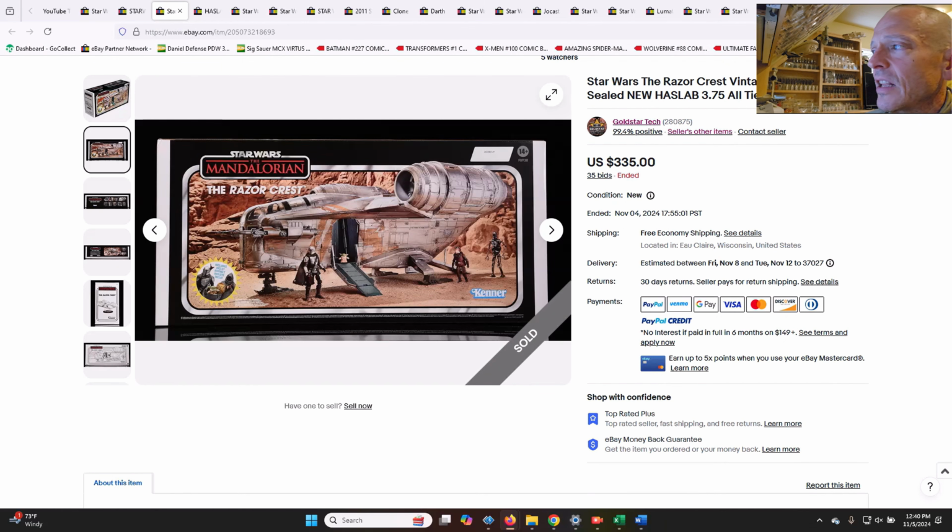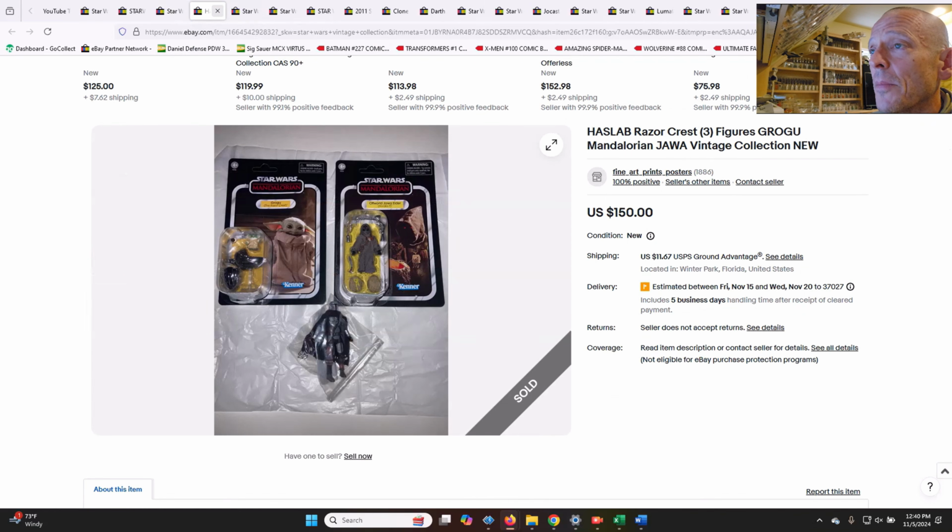This was an interesting low sale. This was free shipping, and it sold for $335. That's the Razor Crest, sealed with all tiers. So this was not just a partial sale. This included everything, and a factory sealed Razor Crest for $335. That's kind of a new low that I've seen. $335 free shipping from a trusted seller is a really low number. So shocking to see that one go as low as it did.